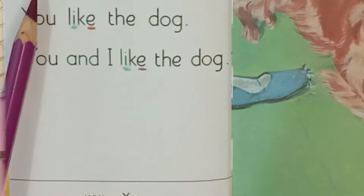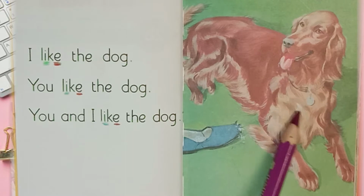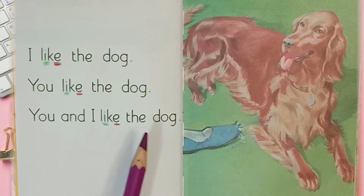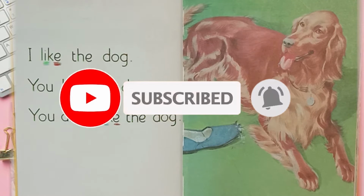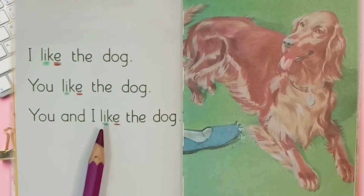Before we read this word, I-E sounds I, a long I. I like the dog. This beautiful dog. You like the dog. You and I like the dog. Well done. I read quickly. I like the dog. You like the dog. You and I like the dog. What color is it? Brown dog.